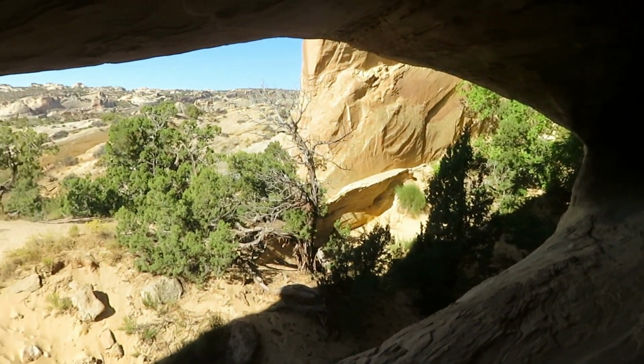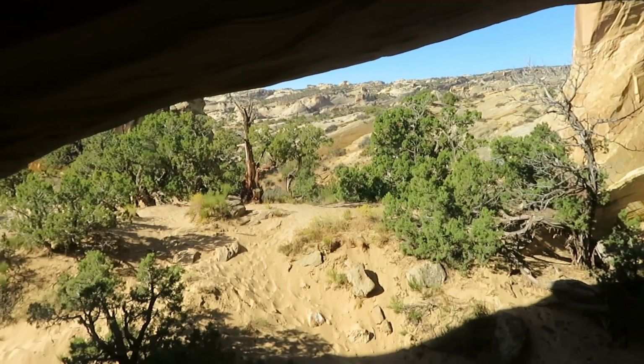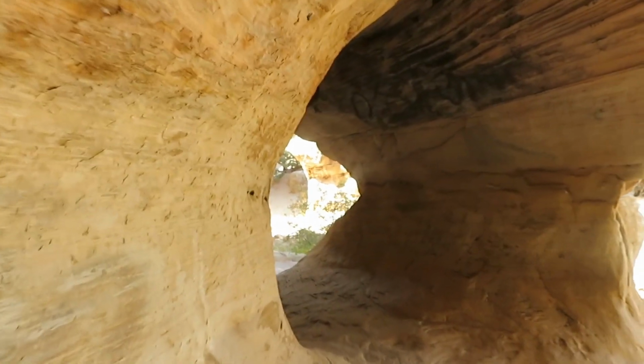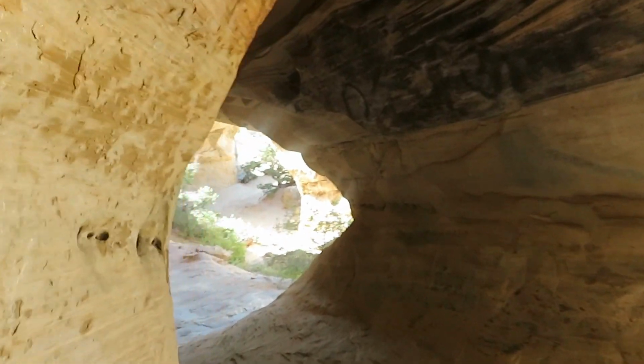Few arches in this area. This one, and then that main one.